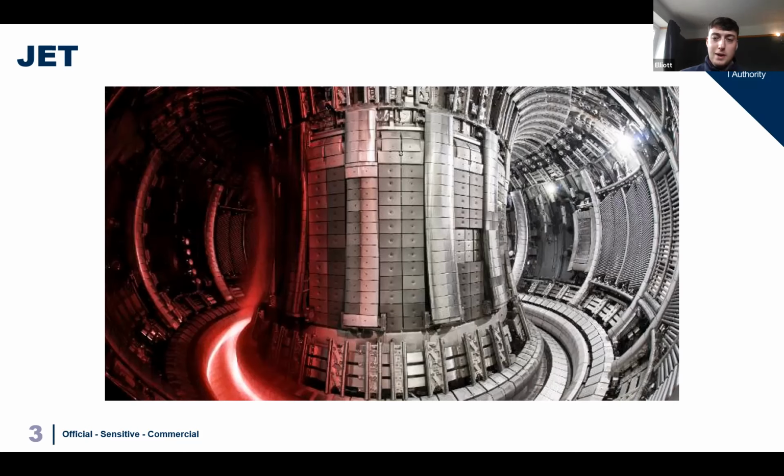So JET is a tokamak, which is a magnetic field used to contain plasma in the shape of a torus. So any vessel in this setup is also a tokamak. There's one being built in France at the moment called ITER, and STEP is also set to be a tokamak as well. However, it will be a spherical one rather than a donut configuration like this. So what does JET do? Well, JET is already producing fusion.